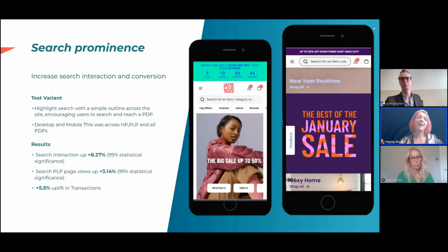But just by adding that outline, you can see there on the left-hand side, search interaction up 8%, PLP page views up 3%, and the revenue and transactional figure was massive in terms of the revenue uplift, just because we know the more users search, the higher their conversion is. So yeah, a big uplift in transaction of 5% there. And again, this was tested across desktop and mobile.